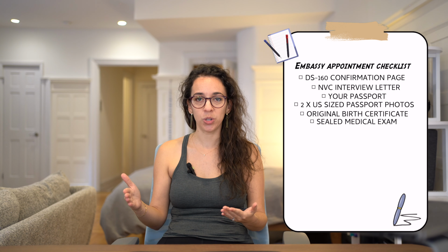Your DS-160 interview confirmation page with proof of payment, the NVC interview letter, your passport and photocopy, 2 US-size passport photos, the original copy of your birth certificate and photocopy, your sealed medical exam if not already sent automatically to the embassy, police certificates and police clearance from all countries you've lived in for more than 6 months from the age of 16, divorce or death certificates of any previous spouses, your I-94 travel records, a copy of your initial I-129F, a copy of NOA 1 and NOA 2, an updated signed letter of intent to marry from both of you, and continuous evidence of your relationship, such as photos, plane tickets, receipts, call logs, and potentially evidence of wedding planning.